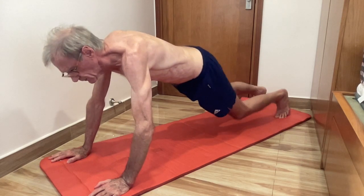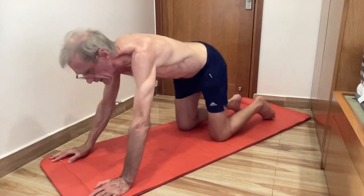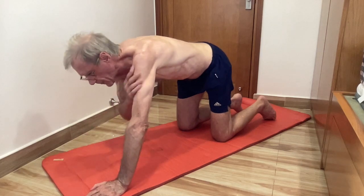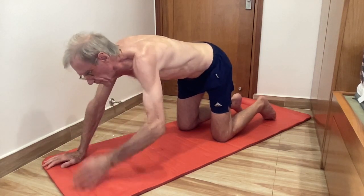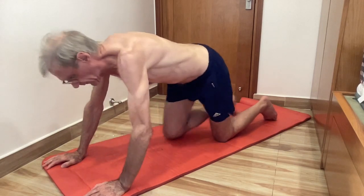If it's too difficult, always drop down on your knees for a lot of these exercises and lift your arms and touch your opposite shoulder. Now, next one.